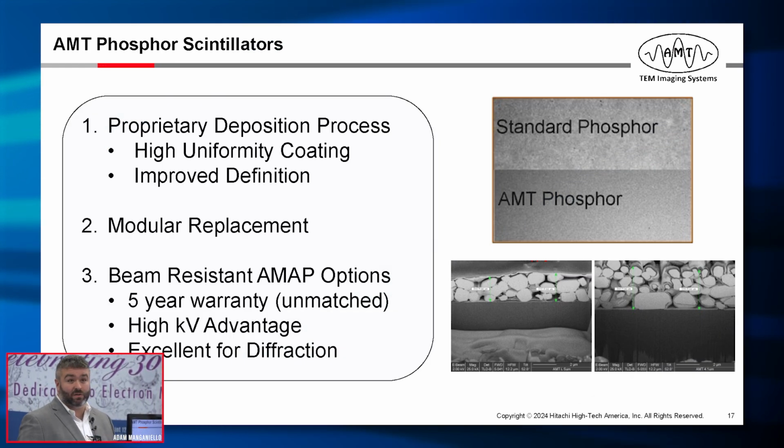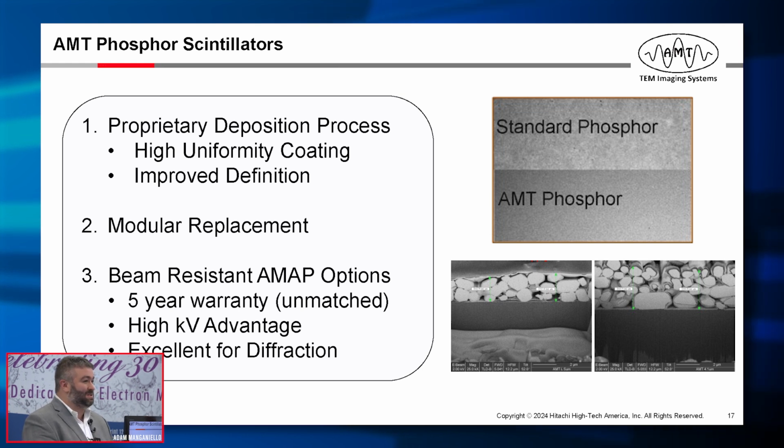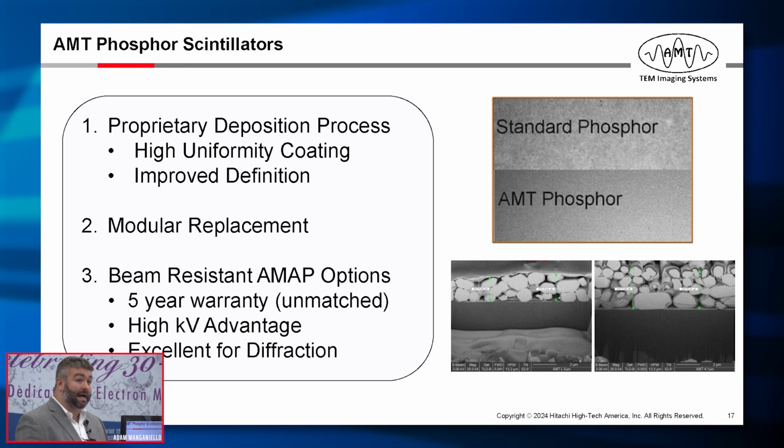So one of the things that we do special at AMT is we make our phosphoscintillators in-house. And it turns out that that's very much an intersection of art and science. I don't know if any of you have ever spun coat things or deposited powders and resins. It's not exactly a thing that works well, and so we have to do it a lot. But in doing that, we've developed an expertise in making things really high resolution and uniform. And there's a handful of suppliers in the world that do this type of stuff.